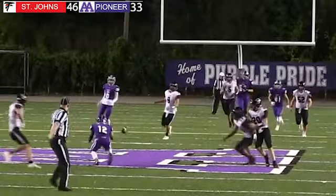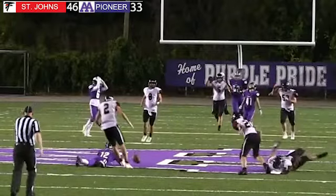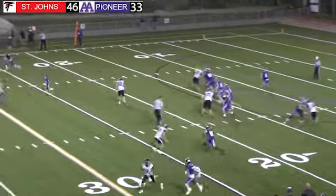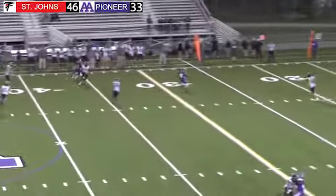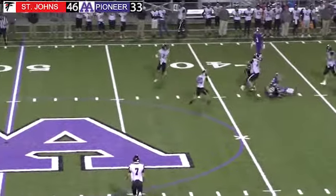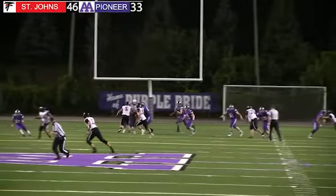1 minute, 5 seconds left. 4th and 6 at the Pioneer 18-yard line. Easthope in shotgun formation. Easthope takes it, rolls to his right, throws out, caught. It's going to be first down out to just shy of the 40. That was caught by Wadlington.